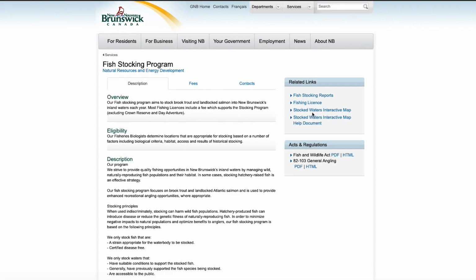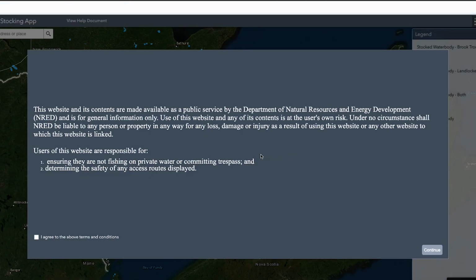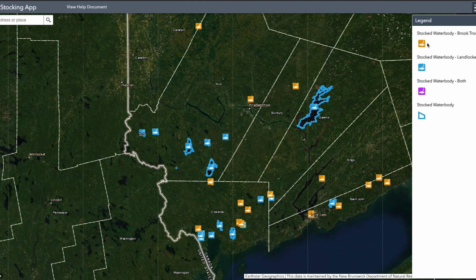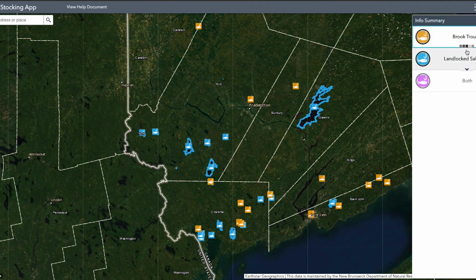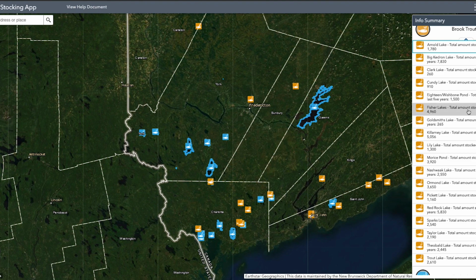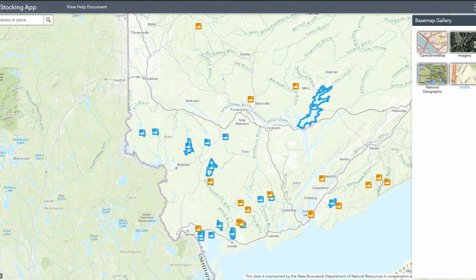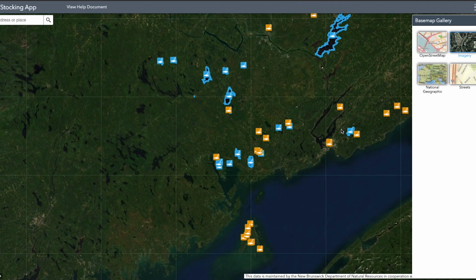So there's a neat stocked waters interactive map, and if you're interested in fishing brook trout, this is a great way, because one of the program goals is that they're accessible to the public. If you take a look here, you'll see the stocked water body. This is brook trout, so you're looking at the orange. See the legend over here with the stocked water body, and it tells you a little bit about what is being stocked. You can click the next button and overlay some information. If you want a topography map, you can do that, or if you want imagery, Google imagery.